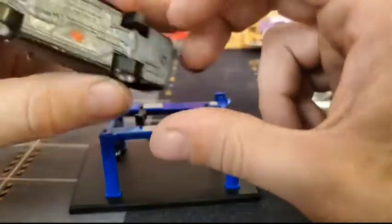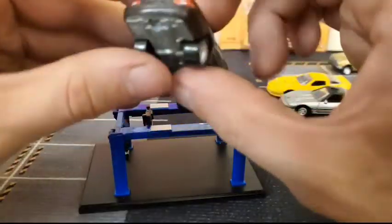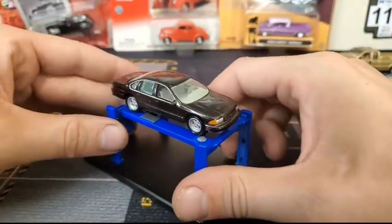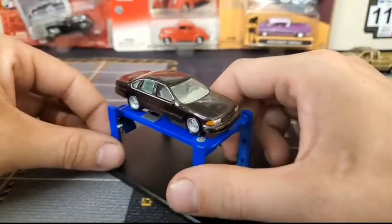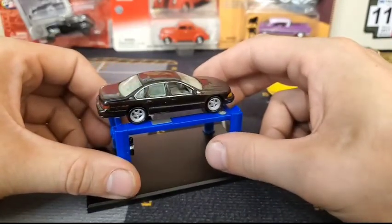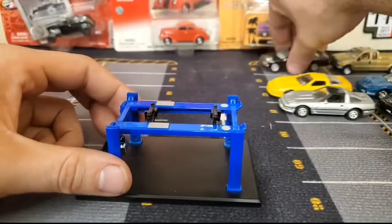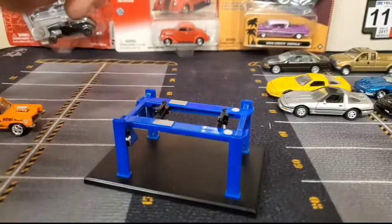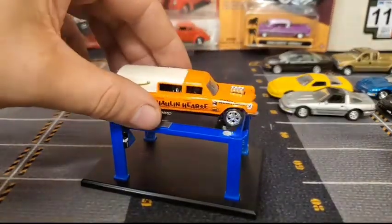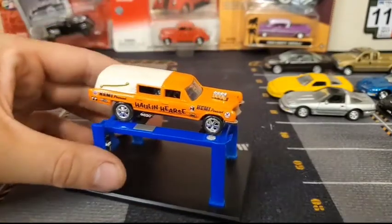Take a quick look underneath there. You do have, yeah, 1995 Caprice. So I wonder if they had a Caprice police car casting, and they just used that and then painted it like an Impala SS, and that's why it says Caprice on the base instead of Impala SS. Very cool stuff. So we'll get him parked up over there, right in front of the other Impala. And this one is the last loose car for today. Doesn't quite fit. There we go.